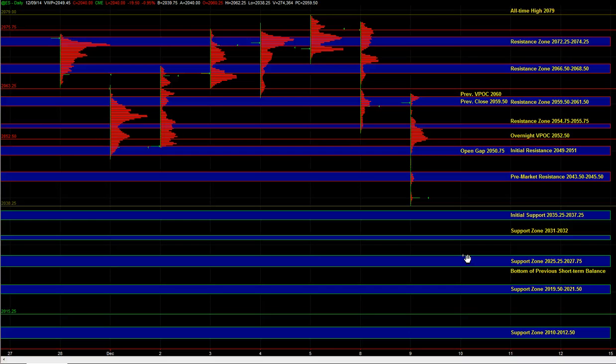So in the overnight session, we saw that ES broke below a multi-day balance, and at this point, sellers are in firm control. The primary support areas down here are at 35 quarter to 37 quarter, and then below that, we have 25 quarter to 27.75, which is the bottom of a previous range. And those are still areas where buyers can be active.